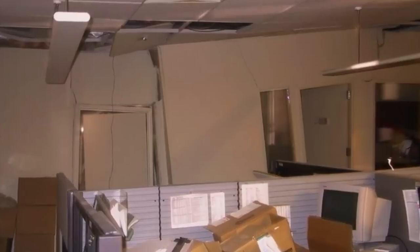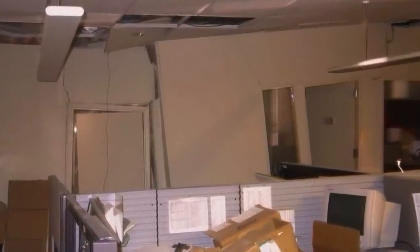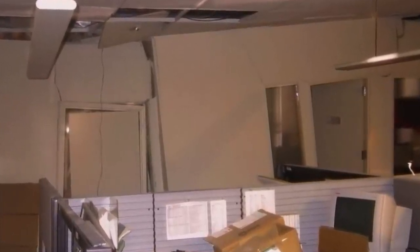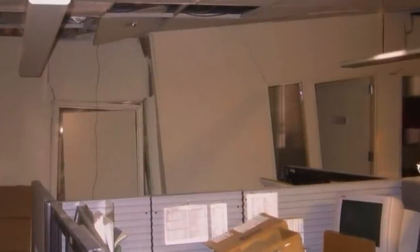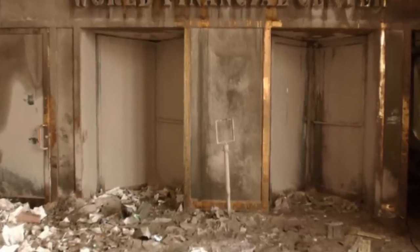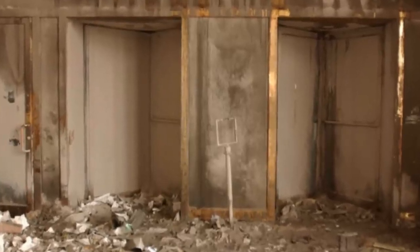This is actually not from either of the towers. I believe this was 6 World Trade Center, maybe 5 World Trade Center, one of those. It is not from either of the towers, but it is commonly lumped in there, and I just wanted to talk about it. This is the World Financial Center, so obviously neither of the Twin Towers, but you can see all of the crap that gets blown up on there.